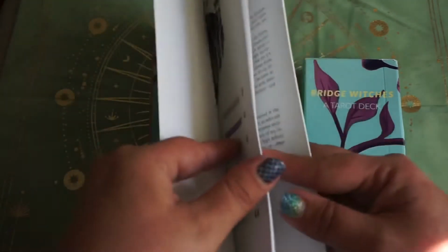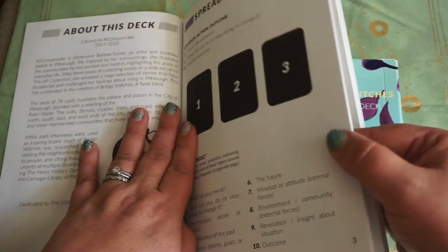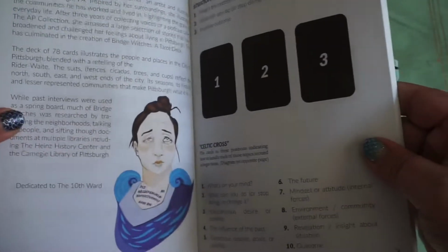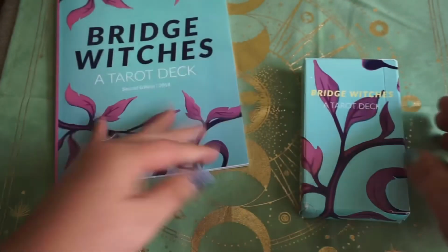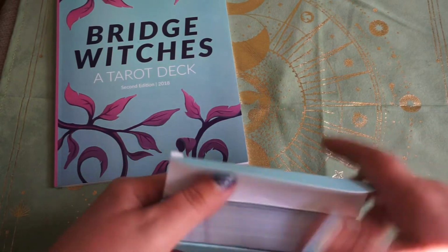This deck is by, let's find the author's name, Killer Pancake. Stop it. That's amazing. The L's in Killer are actually an 11. So Killer Pancake. And she dedicated this to the 10th Ward of Pittsburgh. This deck is all about her experiences in and around Pittsburgh and the community and the people of Pittsburgh.